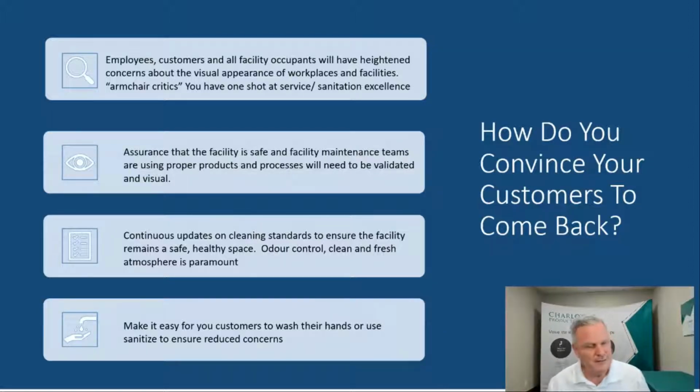They didn't respect the 60-second dwell time, and that is a fail. Would I go back to that particular restaurant? No, I would not. So really, you have one shot at sanitation excellence. Assurance that the facility is safe, your employees are safe, your maintenance teams, that make sure they're using the proper products and the proper processes.